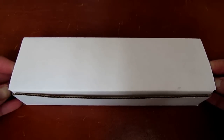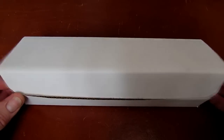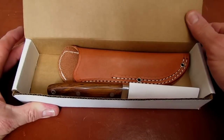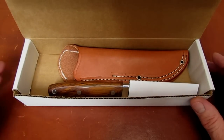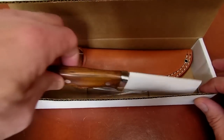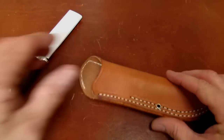This Mackinaw, I saw it online before I headed up to Escanaba last month, and my interest was piqued, so when I was there, one of the first things I wanted to see was a Mackinaw. Oh, guys, pictures don't do it justice.